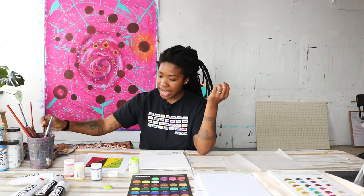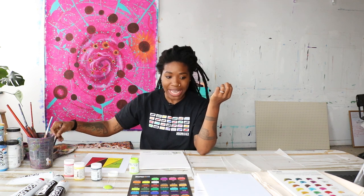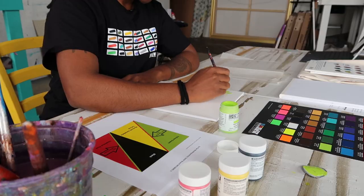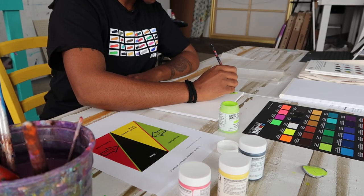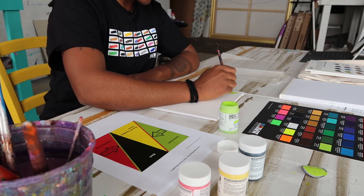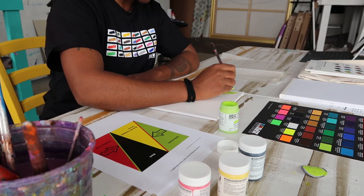Yeah, it's strong, okay? It's giving me chemical vibes. I think you definitely want to be in a well-ventilated space to be working with this. And when I opened it, it wasn't too harsh, but when I just gave it a whiff, it definitely seems a lot more potent than Golden's regular paints.